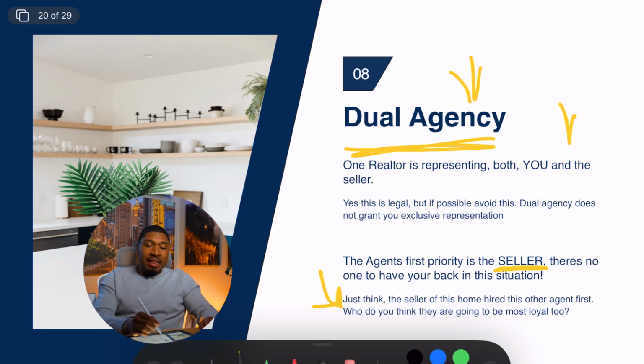And even then, this is called dual agency. When that agent is working for both, they may not be able to negotiate as hard for you because they know they have to keep the seller in mind. Now, some agents are fair. I've run into this, where you can represent both sides. I've done this. I don't always like to do it, but if the scenario presents itself and I absolutely have to, I will. The hard thing is that sometimes the seller may not understand, hey, why are you working for them when you already signed with me? So again, they may not be able to represent you as best.